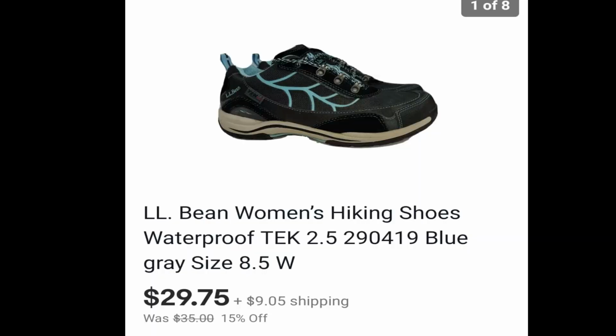I have $3 of that at a Goodwill. Probably took about 4 months to sell. These right here are some L.L.Bean women's hiking shoes, waterproof. Right there is the model number, which is a TEK 2.5. They were blue and gray, size 8.5 wide, and they did go for $29.75. They only took about 2 weeks to sell, and I picked them up for $6 at a Goodwill.